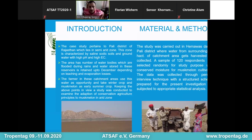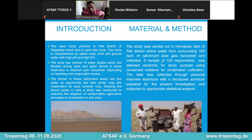Regarding the outline of my presentation, this particular case study pertains to Pali district in Rajasthan, which falls under the semi-arid zone. The soils are saline to sodic and the water has high pH and high EC. But during rains, there is plenty of water as runoff, and all the reservoirs and rainwater harvesting structures get filled up. This water slowly dries due to leaching and evaporation.